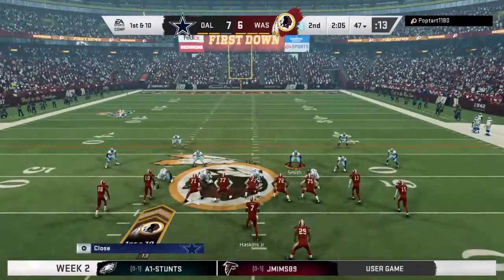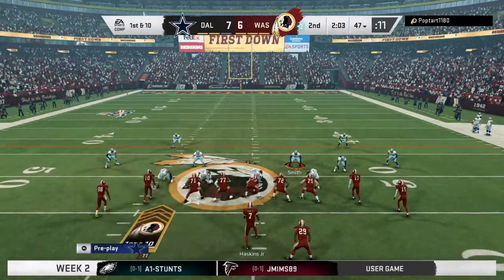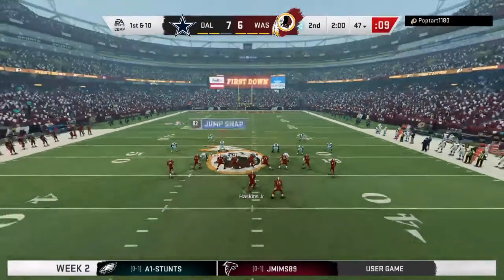Bang. 6 guys. Check 6 guys. Watch the safety creep. Check 24.